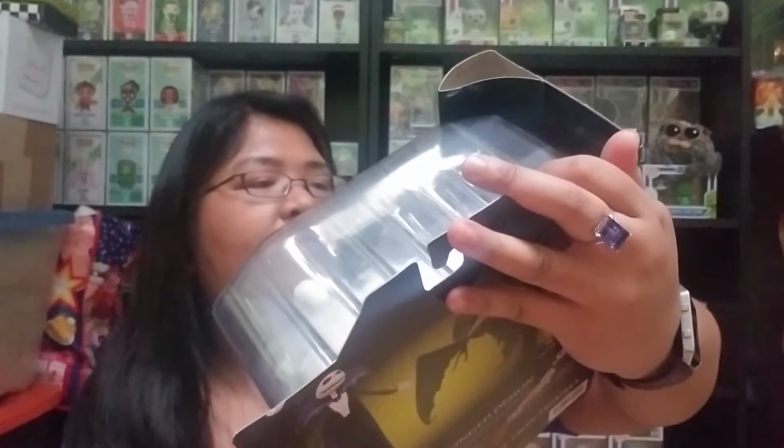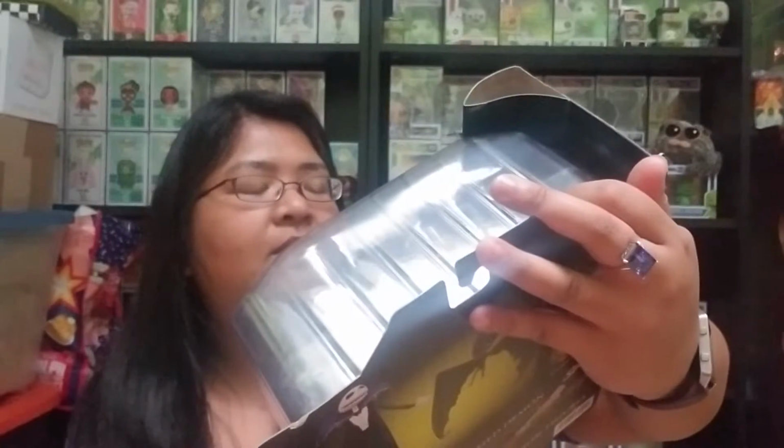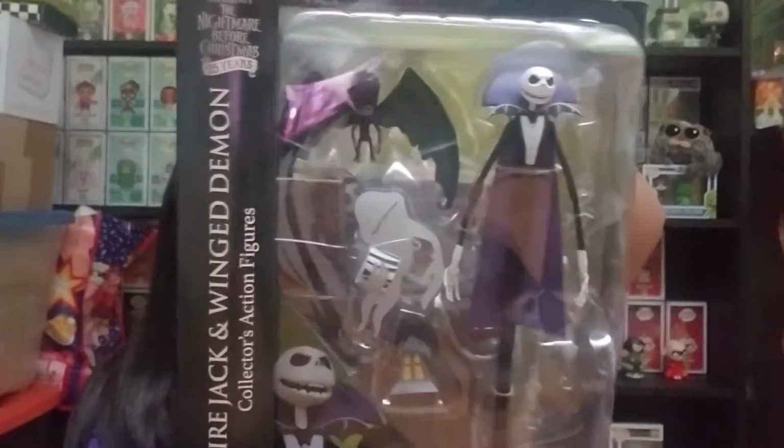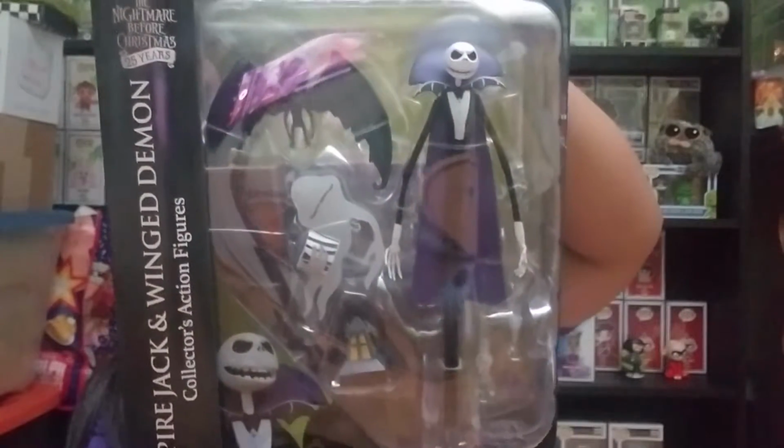So again, this one is Vampire Jack and Winged Demon. It's a collector's action figure, and I guess the company is Select, or whoever made this particular collector's action figure series. And let me see if I can describe to you what else is in this box. So there's the Winged Demon, there's Vampire Jack, there's a ghost, there's a little lamppost, as well as stairs and a little platform. So that is pretty cool.